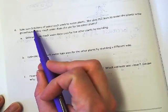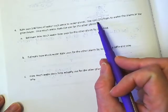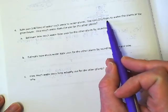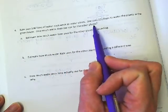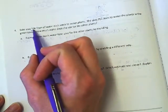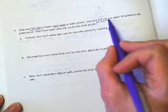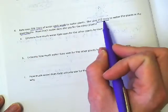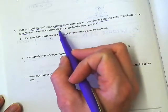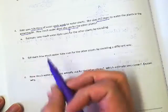Katie uses 506 liters of water each week to water plants. She uses 252 liters to water the plants in the greenhouse. How much water does she use for the other plants? So 506 liters each week, 252 liters just for the greenhouse. Big number, small number. You're looking for that other small number. Subtraction again, right? The bigger number always comes first and subtraction on top.